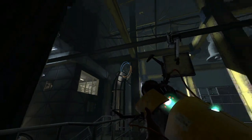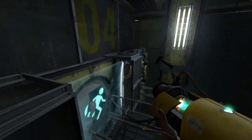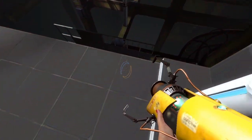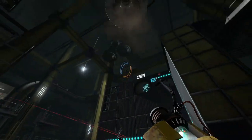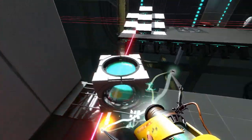It's interesting. There's actually rails of the panels going into place. That's really cool. I don't know why I haven't noticed that before, because that's really cool. Ow, I need to respawn the magic cube. I'm sorry. I have the magic cube now. Nothing can destroy me.